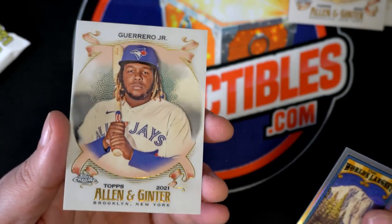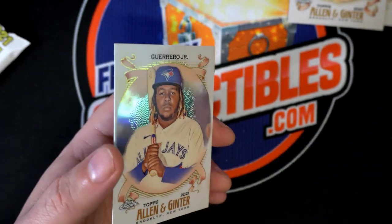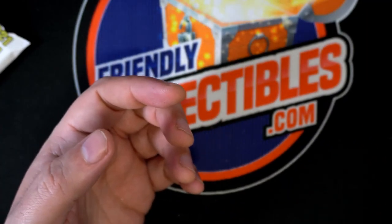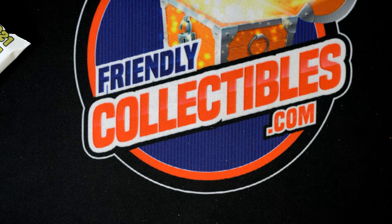And so nice flag for Junior. Some good things coming out of here. Congratulations. It's good things in Alan Ginter. Very cool, Willie McCovey.